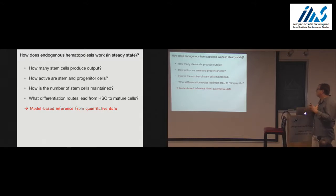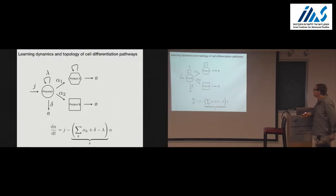So we need to turn to other tools, and the idea is we want to get quantitative data, of course, that's self-understood, but we want to use models, and we want to use these models to infer properties and also go into further experiments. So that's the basic model for inference, and that's just simple population dynamics. This slide I just put up, so you get influx of cells here. They can proliferate, they can die, and they can differentiate.